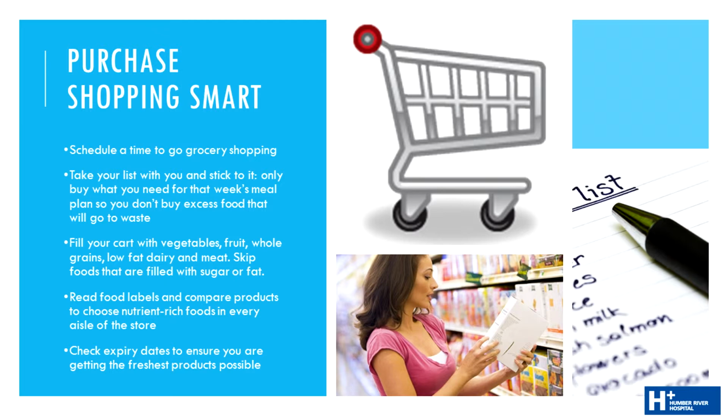Try to fill your cart with vegetables, fruit, whole grains, low-fat dairy, and lean quality proteins. Skip foods that are filled with sugar or fat. Always make sure you are taking time to read food labels and compare products to choose nutrient-rich foods in every aisle of the store. And also check expiry dates to ensure that you are getting the freshest products possible.